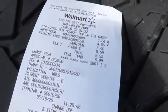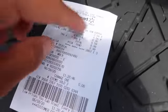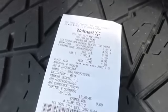So this was the total order. $8.99. The pack of hooks were actually almost $4. They were the same price as the fishing kit, which is crazy, but that was probably one of the cheapest Walmart purchases I've done yet.